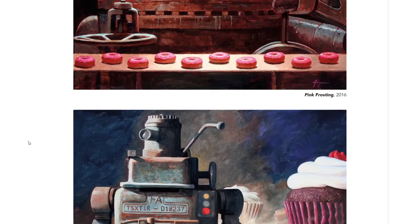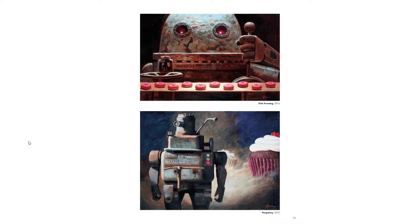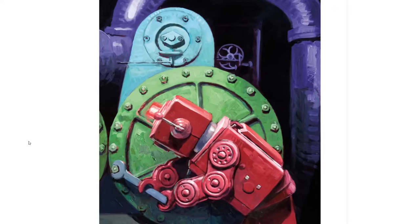Let's see. Purgatory. I guess this robot has just... he's passed away or something. Or he's in a land where he doesn't know where he is, right? A land of cupcakes. Is this what heaven looks like? Cupcakey goodness? Damn. This is where the souls of robots are judged. In the realm between realms, the land of the cupcakes. Where the cupcakes fly high. Damn. And the streets are lined with frosting.